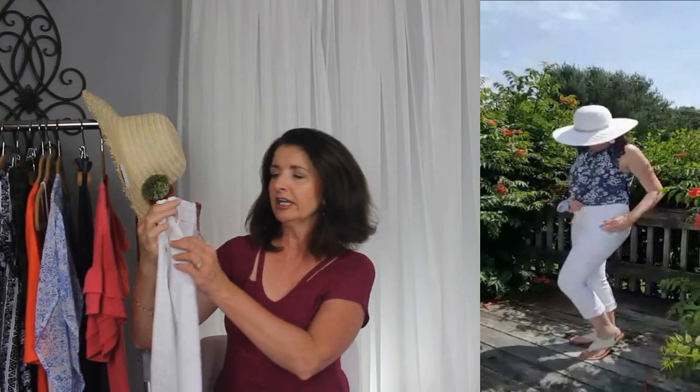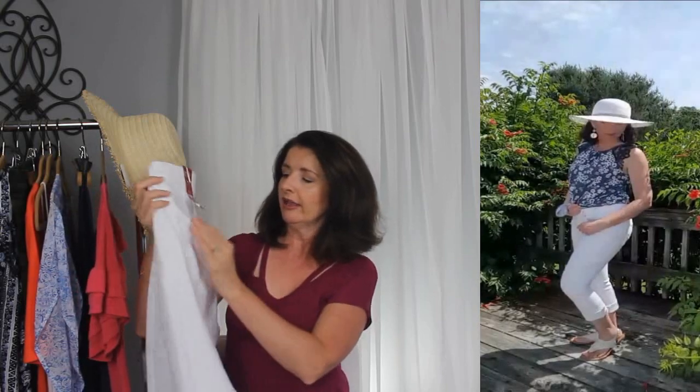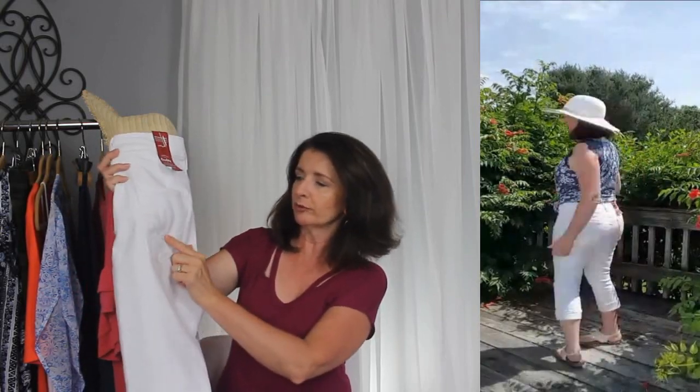These are a classic 5-pocket style. All the pockets do work. They have a little bit of tone-on-tone embroidery on the back pocket. They have just a little bit of stretch. They're not too see-through. They're not too clingy. They have a cuff that is tacked into place. I have the tag paper clipped on here because honestly I wore these yesterday and these are very comfortable. I'm happy to have a second pair of white capris in my wardrobe.